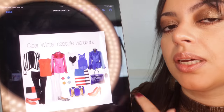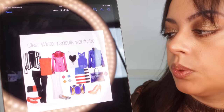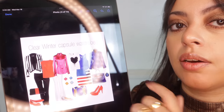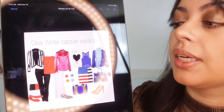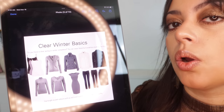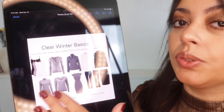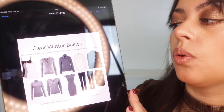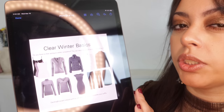So here are some examples on how to wear red and blue together. I love these red heels, and I love that sapphire blue. It's very, very stunning. So these are some clear winter basics. You do see a lot of gray. Gray is great. It does say you can wear black, but avoid too much by the face.